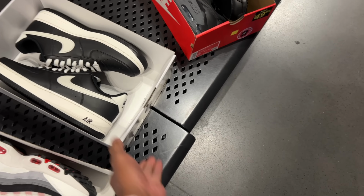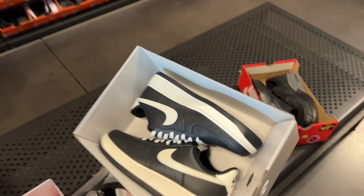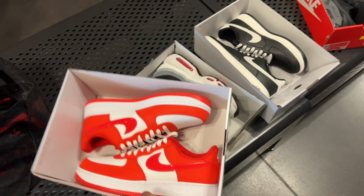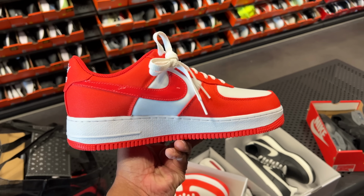And they also got these joints right here as well, guys. These are Nike IDs. Yo, this spot do get a crazy amount of Nike IDs, man. If I was to pick my favorite out of all of them, it would be these joints right here. But the homie from Atlanta, they bought these out for him. He's not from here, so he was like, yo, how you get shoes?